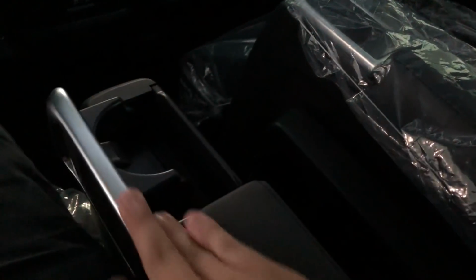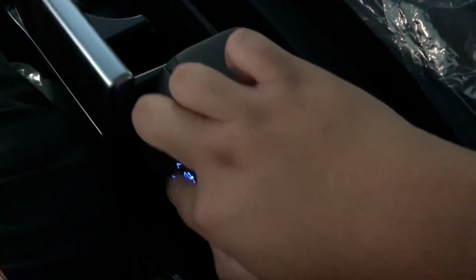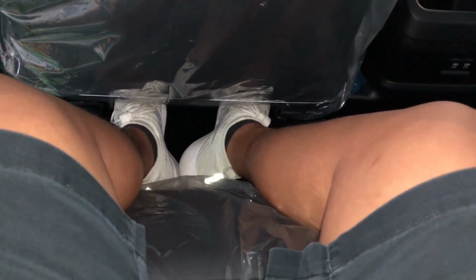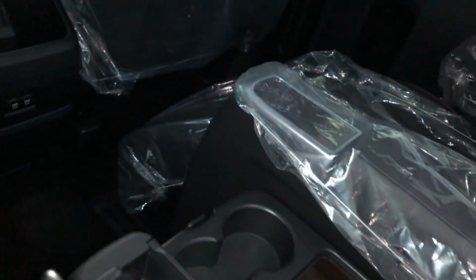So of course you have your cup holder in here, again wood paneling, silver accents, some storage in here, automatic seat controls, and you also have your table, wood paneling again, nice touch, cup holders again, and you could close this down if you want. Of course, this wouldn't be a luxury car if you don't have your footrest, which is, by the way, automatic control as well, as you can see. So you have that on both the front captain seats of the Super Grandia Elite.